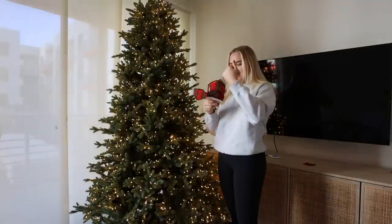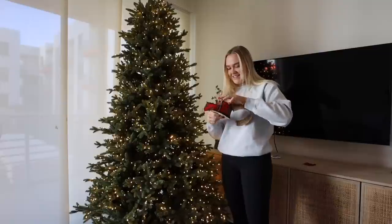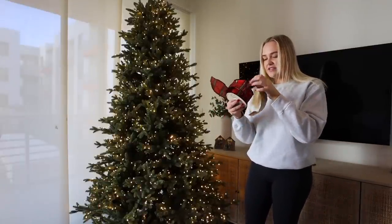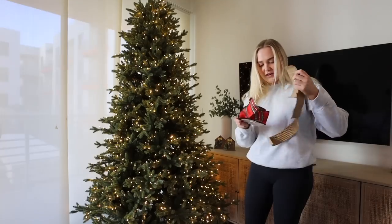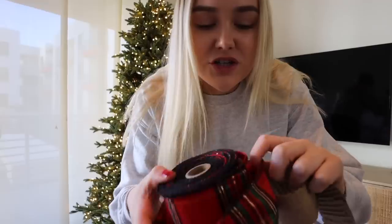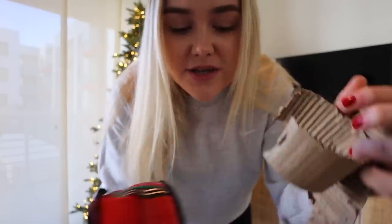What is this? There's cardboard in what? Why is there cardboard? Is there seriously not that much ribbon and half of this spool is just cardboard? I literally feel scammed right now. That is so disappointing. Half of this, there's just cardboard in between just to make it look thicker.